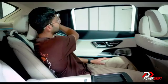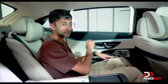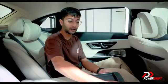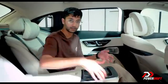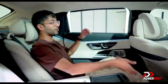You also have this tiny sun blind here for the rear quarter glass, so no one can even peep through from there, which is a really neat detail. You get this central armrest that you can of course flip up and have a third seat in the back here, but this has a wireless charging pad as well. Then you have these really soft pillows. You have 4-zone climate control.